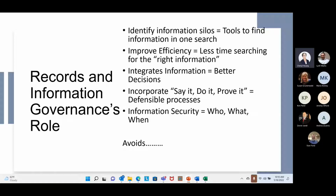And then when you do it right, you're improving efficiency. You have less time searching for the right information, for the current information and the information that decisions can be made upon, and good decisions, right? You want to make sure that you're getting the whole picture so that the decision that you're making is a good decision.